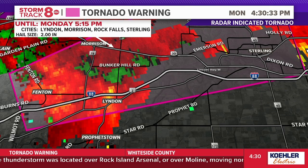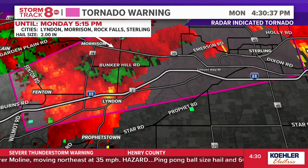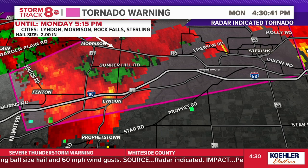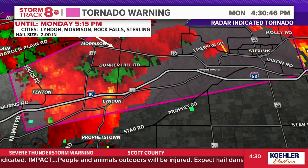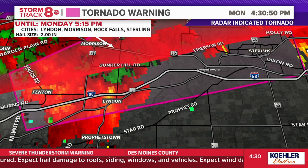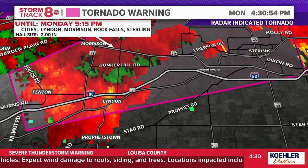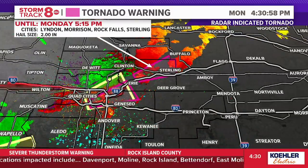You can see, once again, we got another update on the velocity mode here, and you can see it real tight, some nice bright orange here, some dark green. So it looks like just near or north of Interstate 88, just south of Bunker Hill Road there, that's where we're likely seeing some real tight rotation, very likely taking place. It's been a very, very active 2.5 hours. No question about this, folks.